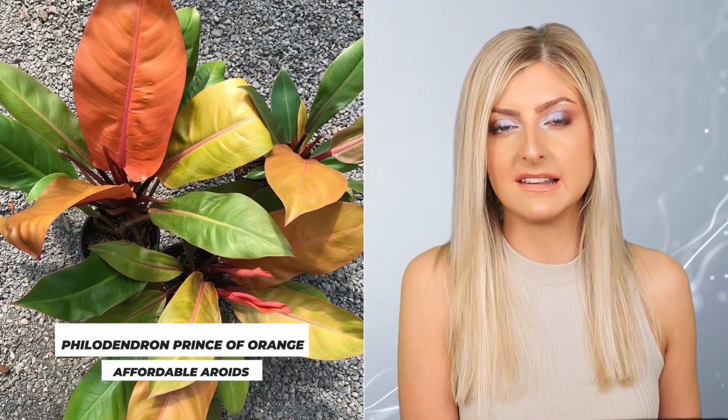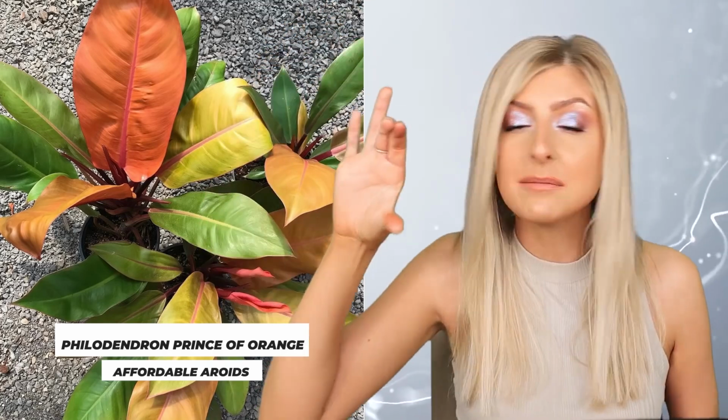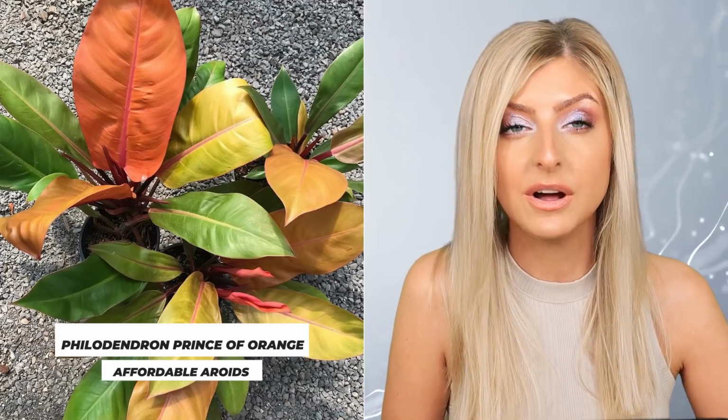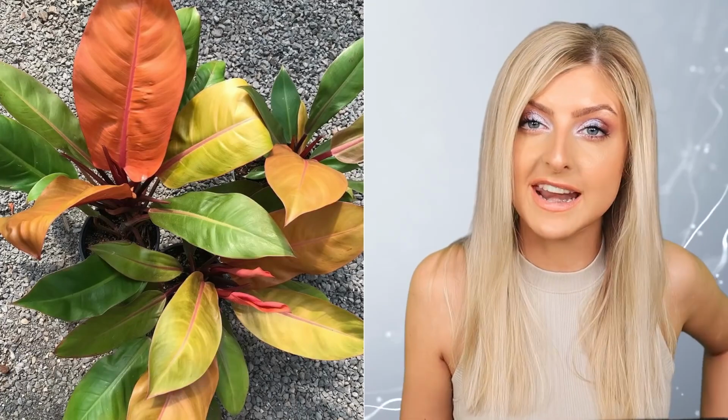The best thing about these is you can buy them as a full established plant, maybe like a foot tall, or you can actually buy them in just little ditty pots. So if you're a bit tighter on a budget and you don't mind growing something out, it's another really, really great plant to have. What else is cool about it? Clue is in the name. The Philodendron Prince of Orange comes in pretty orange.